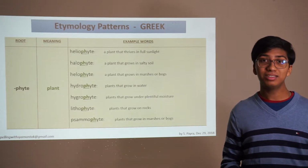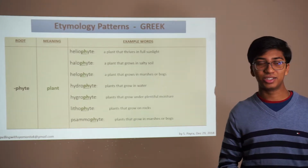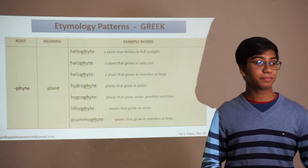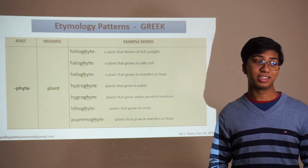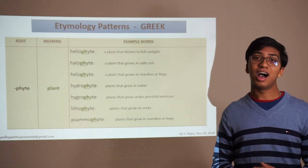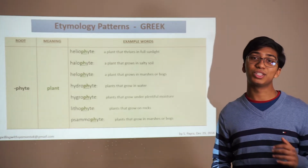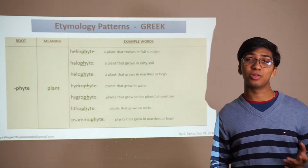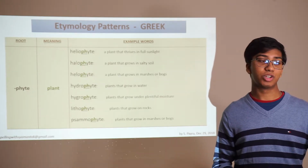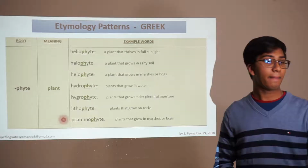A hydrophyte, hydro means water, hydroponics, other words with hydro. So a hydrophyte is a plant that grows in water. A hygrophyte is something that grows in abundant moisture. Hygro means moisture. For example, the device that tells you how much humidity there is in the air is called a hygrometer. A lithophyte is a plant that grows on rock. So lith means stone.